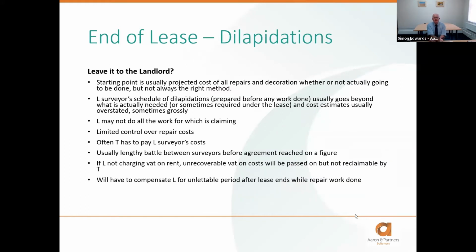The other alternative is to leave it to the landlord. Now, the starting point for a landlord and a landlord surveyor is normally the projected cost of getting all the repairs and decoration done. So this is done at a point where no work has been done. And they pitch up with a detailed schedule with lots and lots of items in it and a price against each one of them and a total at the end.